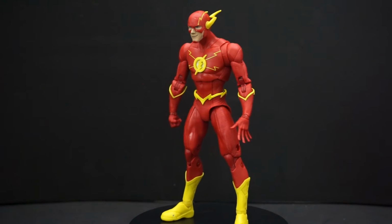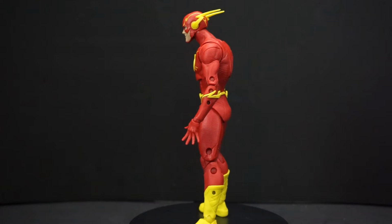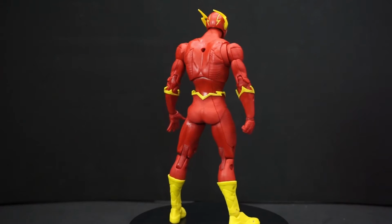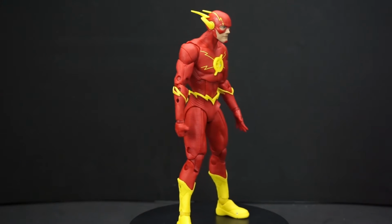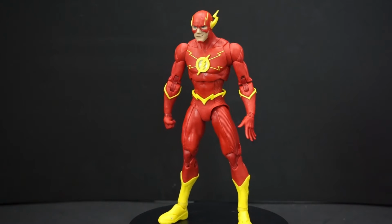Alright, so this Flash is Barry Allen, who is the second to go by that name after Jay Garrick. And he got his powers with a little bit of lightning and chemicals that doused him when he was working in his crime lab. And that's how Barry became the fastest man alive. And in my opinion, I think he's the best Flash.